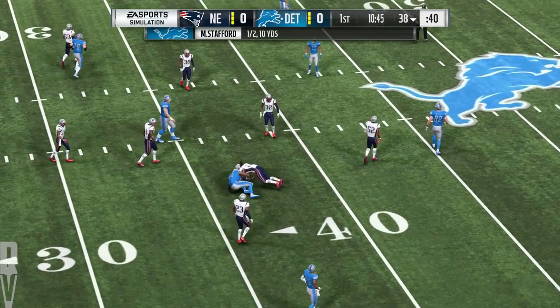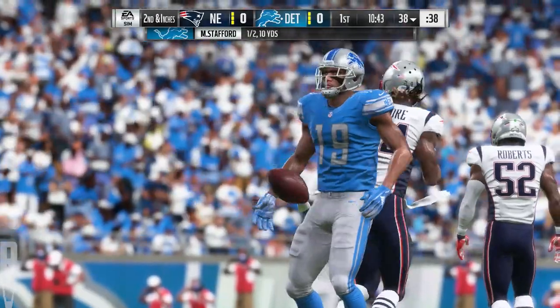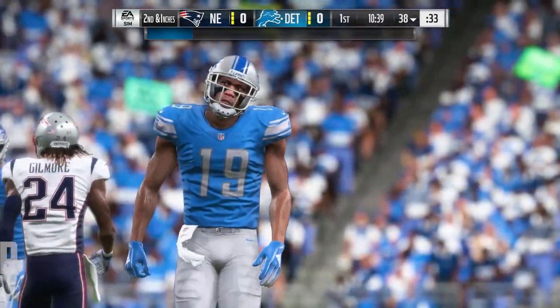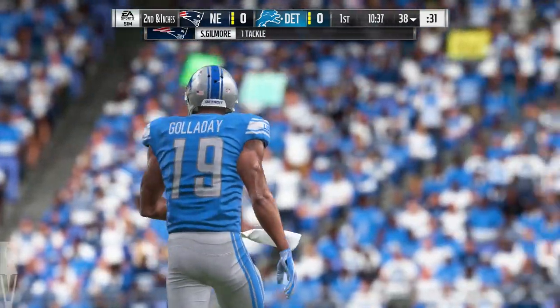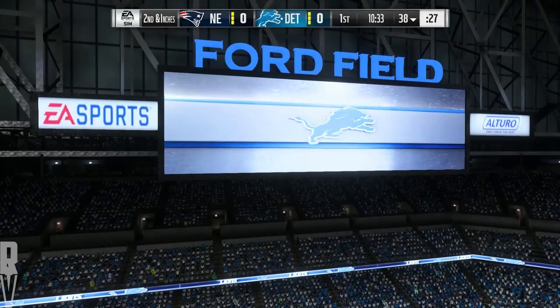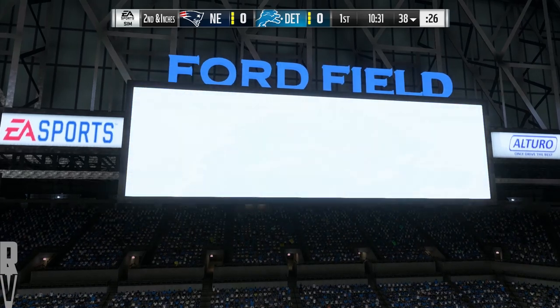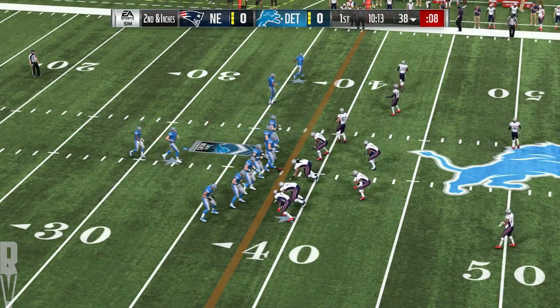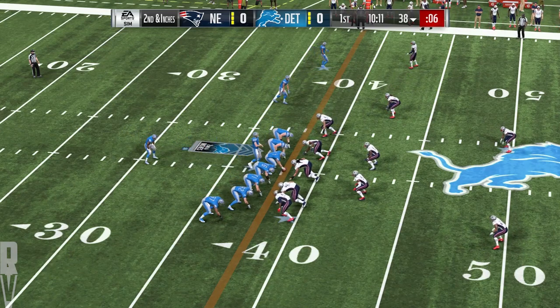That'll be taken in there by Kenny Golladay. And he'll be brought down shy of the 40 at the 38-yard line. 10 yards on the pickup there, and it'll be second down. So second and inches after that first down completion went just shy of the marker.